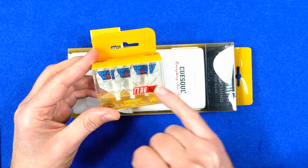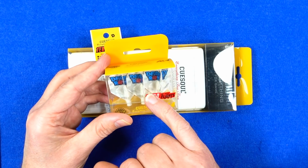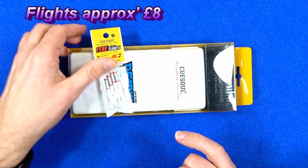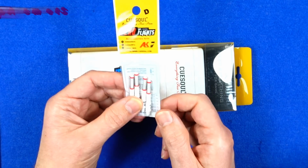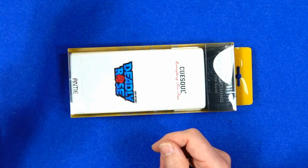But anyway, they've got the Terror flights, the AK4 with the John Michael Deadly Rose logo on, and I've already done videos on them, so I'm not going to go into too much detail. And there's the Terror spring-loaded or telescopic shafts. They're just the generic white ones.